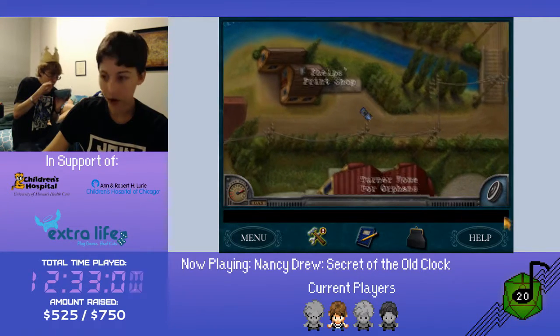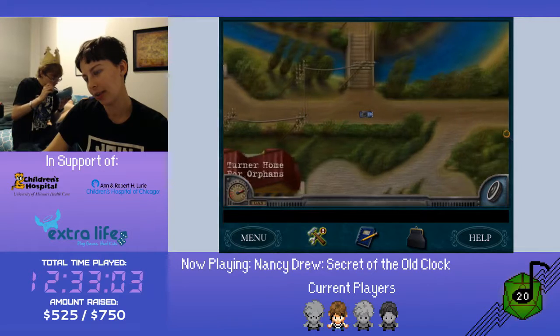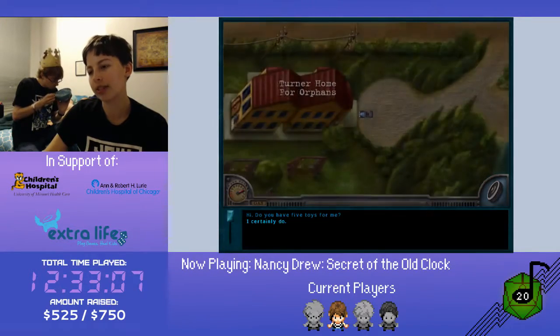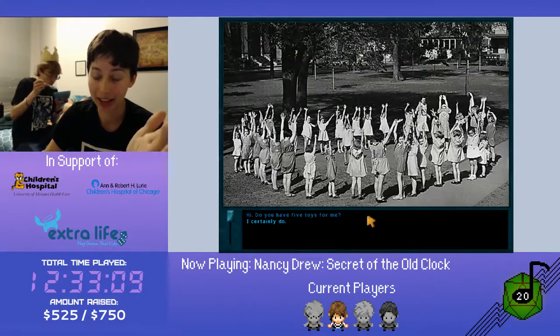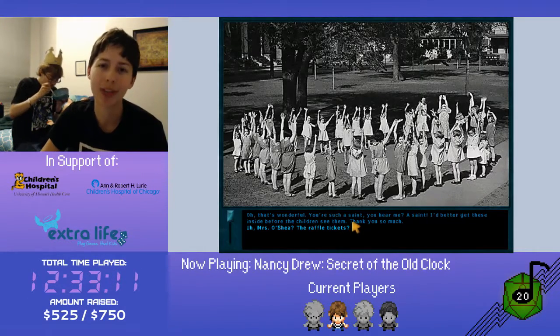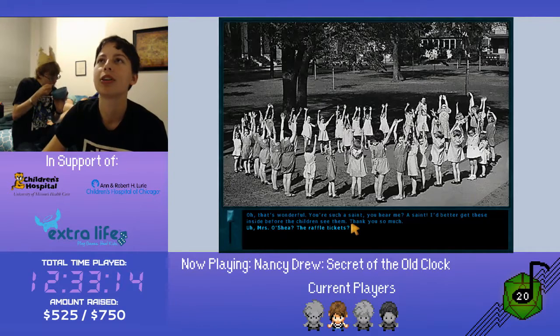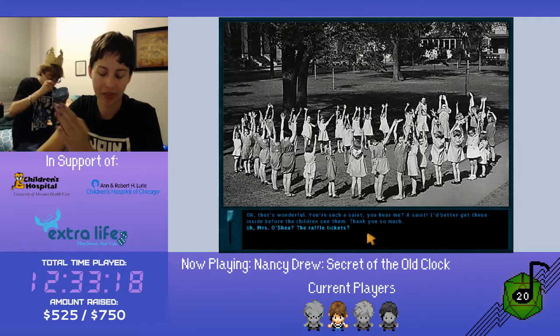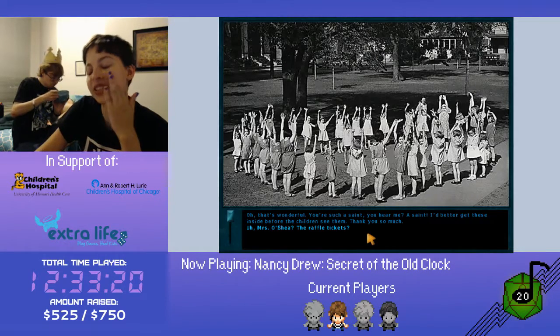Wait a second. Oh. I went too fast. I need to go back to the orphanage and give her the 5 toys that I certainly do have in my inventory, because you can't give her the toys the first time she asks, and then you have to go back in. I'd better get these inside before the children see them. I could have just sat there and pressed the space bar to go in again, so I lost a little time there.